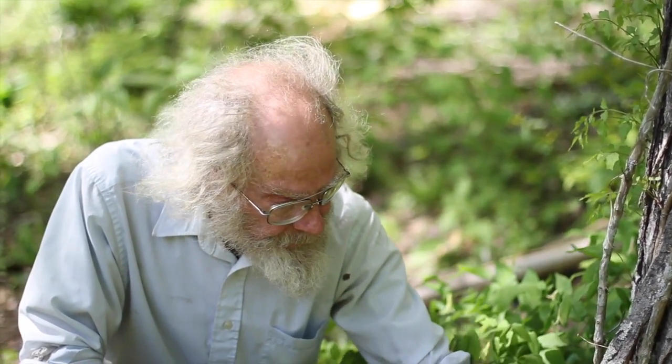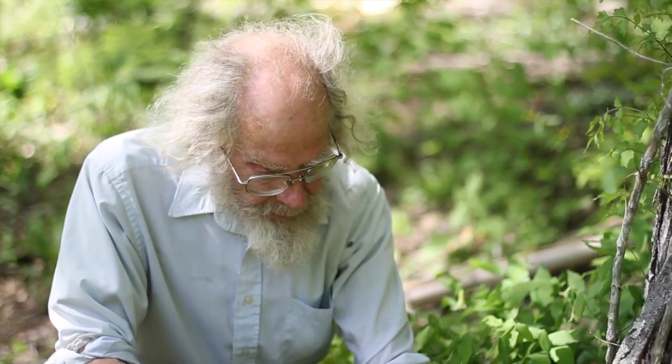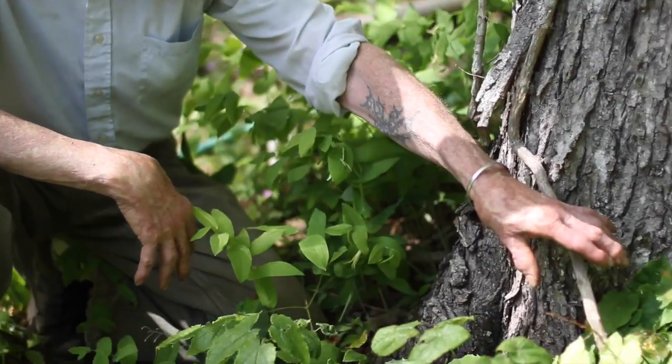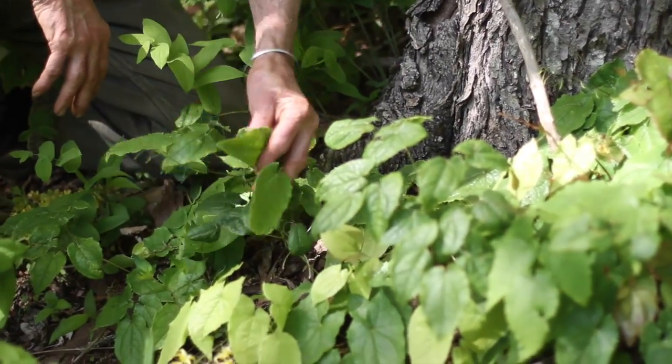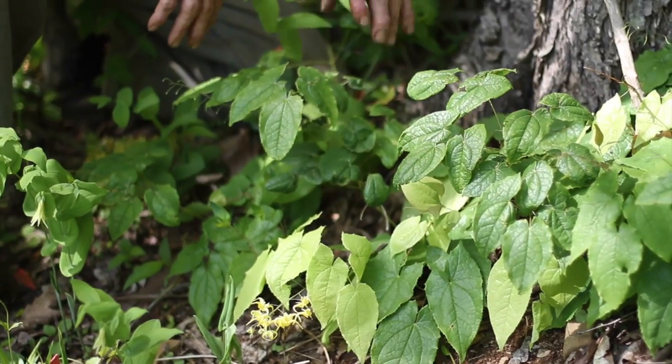There are also a number of hybrids on the market which make beautiful ground covers and spread very rapidly. The species, not hybrids, are slower. This clump is maybe 6 years old. It's a pretty good size. I've got some clumps this old that are not even half this big, whereas the hybrids, you can cover a lot of ground in a hurry.